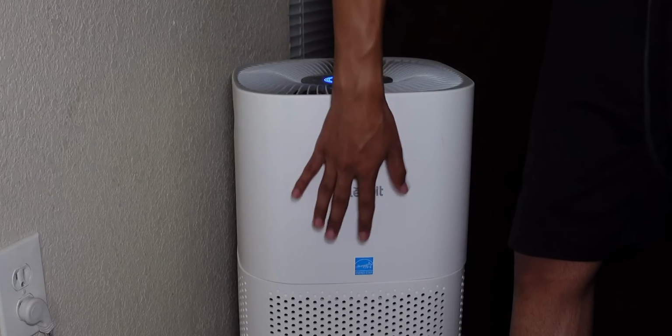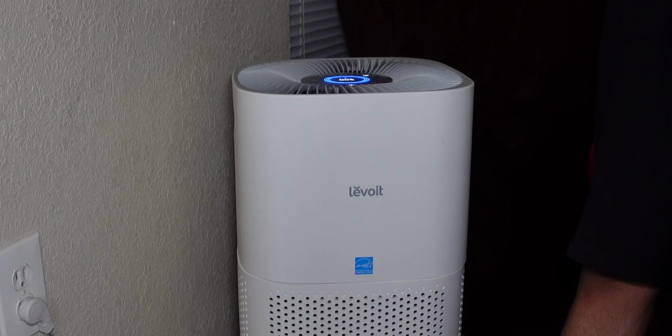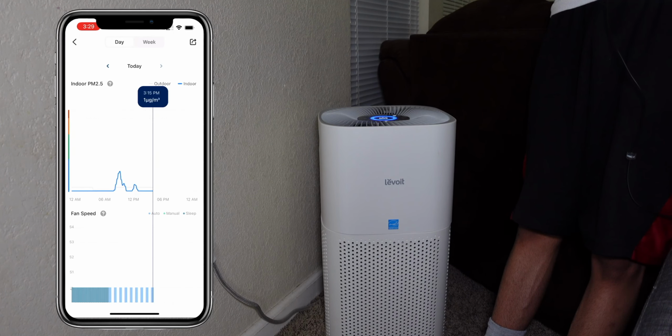There's a lot more information within the app. Since this does have an app, I'll show you this right now. So this does have an app. I used it for about 3 months, I would say. I don't use it as much as right now because I know it's doing good filtration. But as you can see, we have a chart here. The app is called VSync.